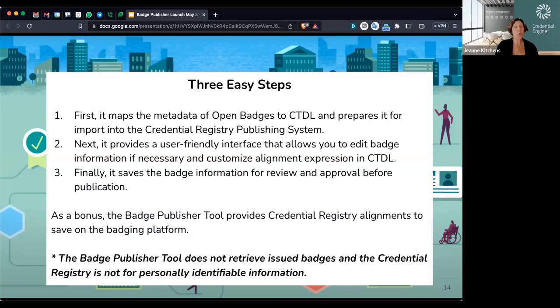As a bonus, the tool will give you back the credential registry alignment that you can save on the badging platform. And I believe Nate will show you that as well. What it doesn't do, which is really important, and Deb mentioned this as well, is it's not for issuing badges to people. It doesn't retrieve the issued badge. And the credential registry is not for personally identifiable information. So this is the descriptions of your badges that are very valuable to individuals who have either already earned those badges or will in the future. And we can go to the next slide.